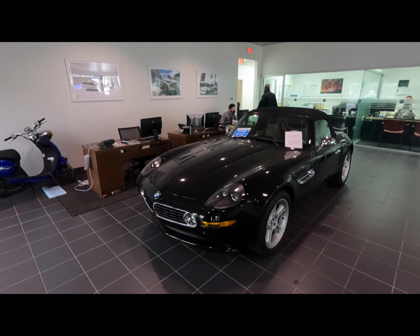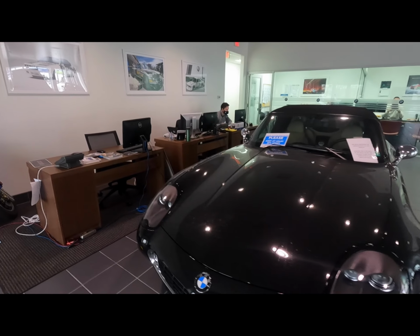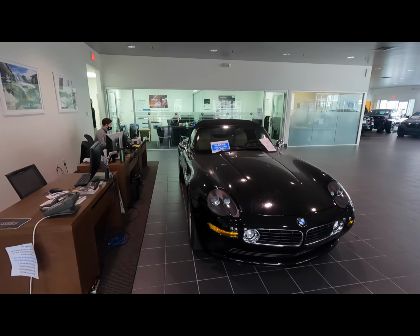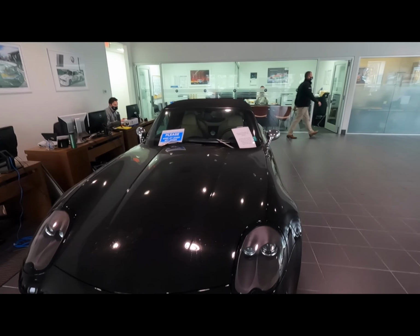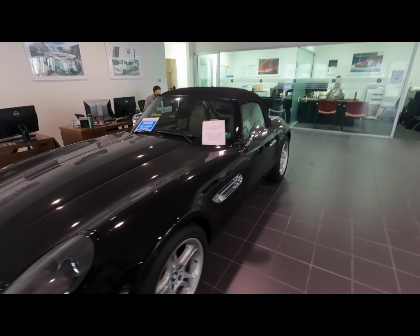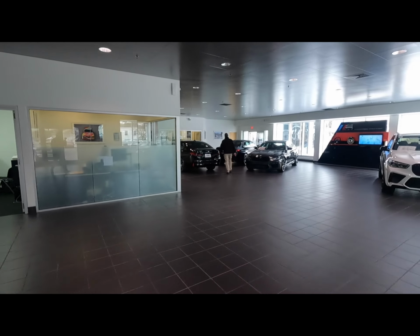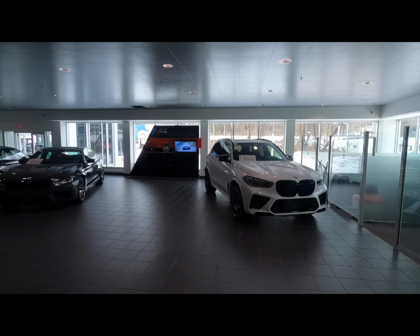So again, like I said, guys, this is BMW of Devon in Devon, Pennsylvania. If you get the chance, reach out to Matt Belcher, one of the sales managers over here. He can help you out with whatever you see in the showroom. I ended up buying my car over here used and got an unbelievable deal on it. I live in southern New Jersey. I drive by 3 or 4 other BMW dealerships to get over here.